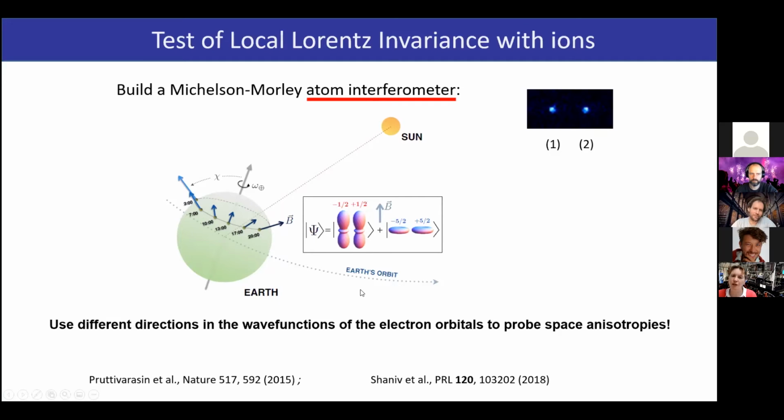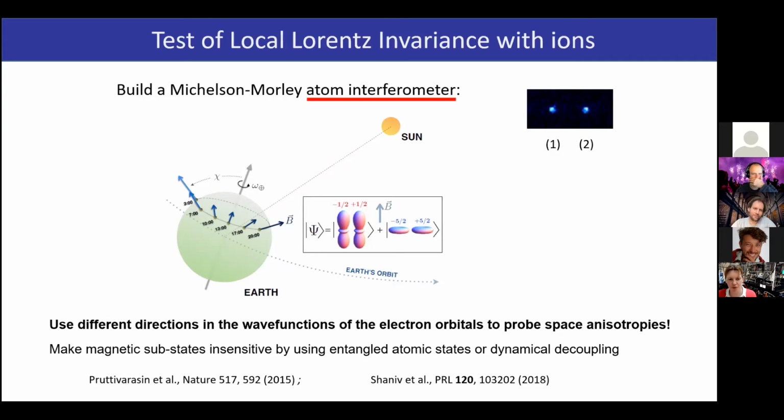And if there would be a violation of local Lorentz invariance, one would observe then a change in the energy difference between these states, 1/2 and 5/2, exactly at the period of a sidereal day. So that was this beautiful idea. And he did serious measurements on it. So the proposal was, okay, we have to look at magnetically sensitive states. Yeah, we're talking here of electron orbitals of -1/2, -5/2. So they're to first order Zeeman sensitive. So one solution is we either entangle them, as it's shown here, that was the Häffner proposal, or we do dynamic decoupling. That's actually a proposal coming from Roee Ozeri's group.